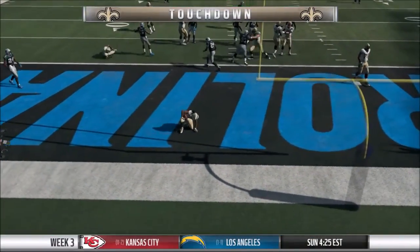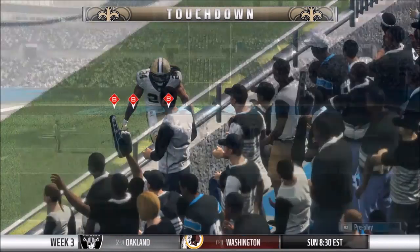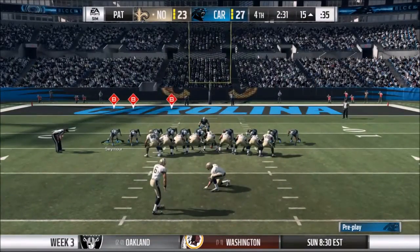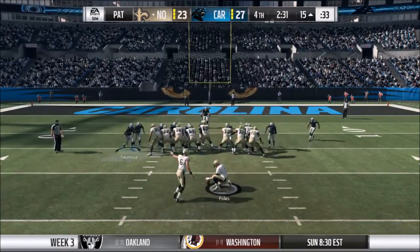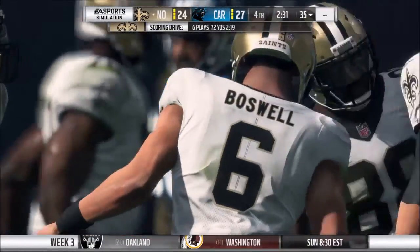Freeman. And he takes it across and into the end zone. Touchdown, Saints. Devontae Freeman, his 4th touchdown on the year. And the Saints have cut it back within a score.